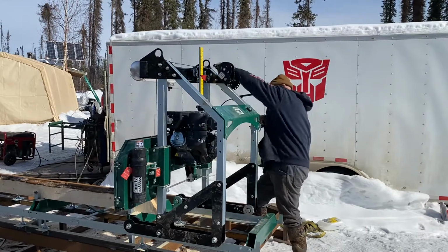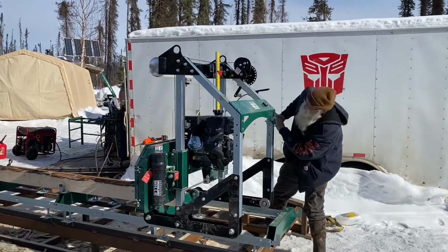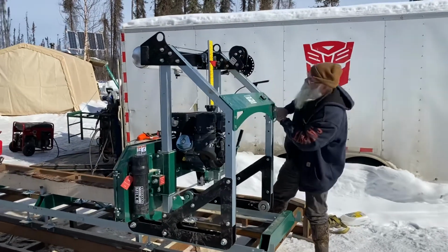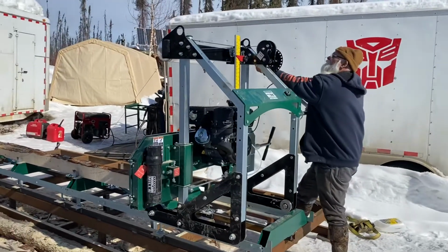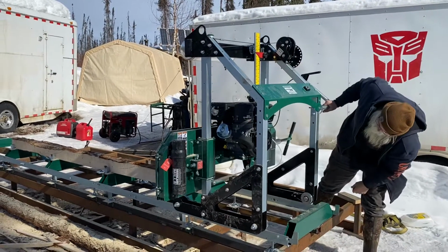Pretty cool. Definitely gonna need some bigger logs than I'm using. A lot of snow to wade through right now to get them. So we're just playing right now.